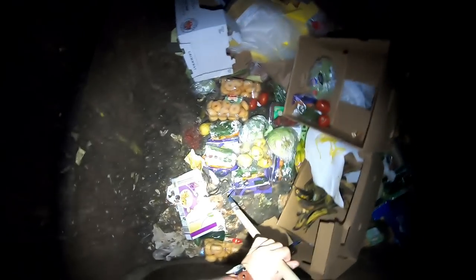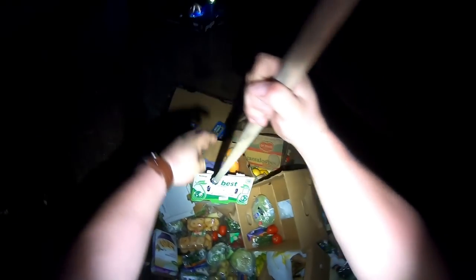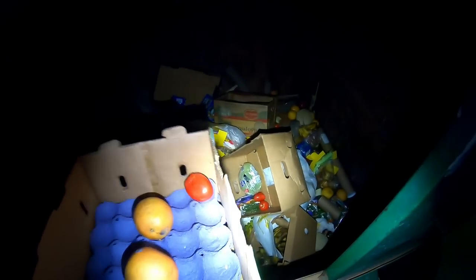A couple of them anyway. Oh, there's some cucumbers. There's a box of cereal. Well, it's empty. These things aren't really that bad. What is it? Grapefruits or something? I love this dumpster stuff. It's great. Those are very soft.